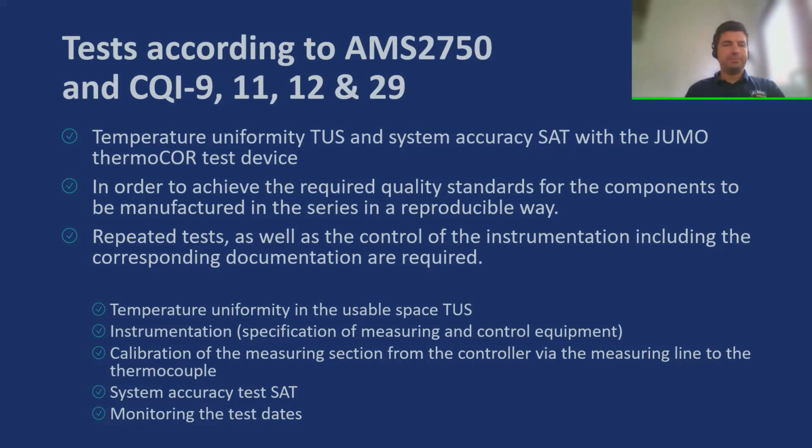That's where we can help as JUMO, as well as our colleagues at the subsidiary in JUMO Poland. We can do the temperature uniformity survey, we can do the instrumentation test, and we can do the calibration of the measuring section from the controller via the measuring line to the thermocouples. We can do the SAT, the system accuracy test, and the monitoring test dates.